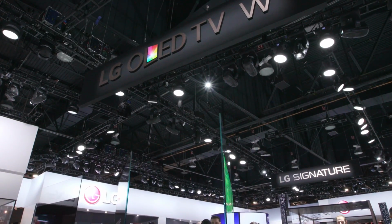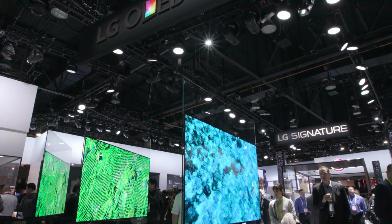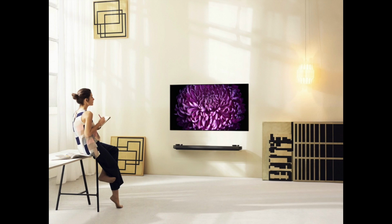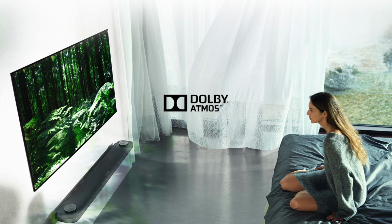Then also in the TV department, we also have LG Signature OLED W. So W is for wallpaper. And this is a TV that is so thin, it's 1/10 of an inch thin, that it looks like it's part of the wall. It looks like wallpaper. This is probably the TV that I would want personally to make it look like it's just integrated into my home. And again, this is HDR compatible, 4K resolution TV. So because this TV is so thin, they had to put all the guts into the sound bar, which you can place below the TV. So Dolby Atmos, it should sound really, really nice. That looks pretty cool.